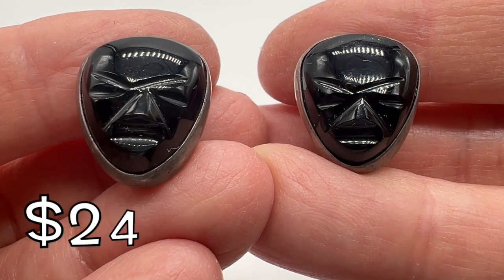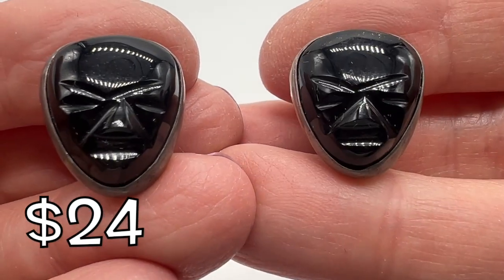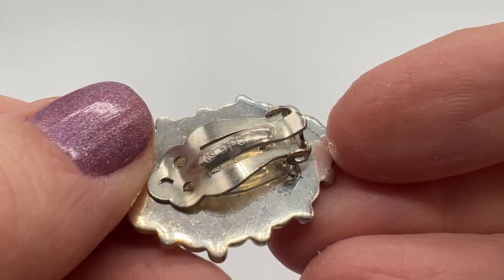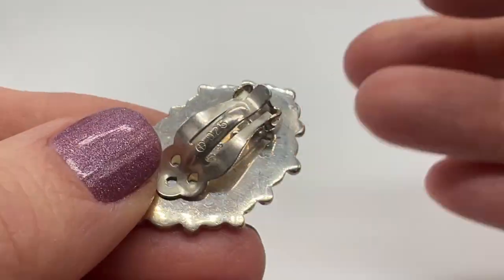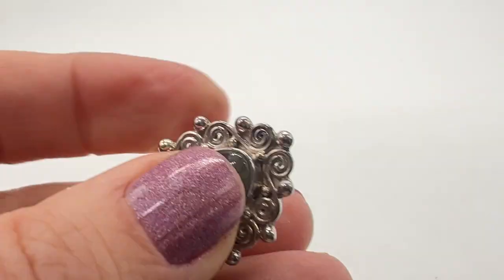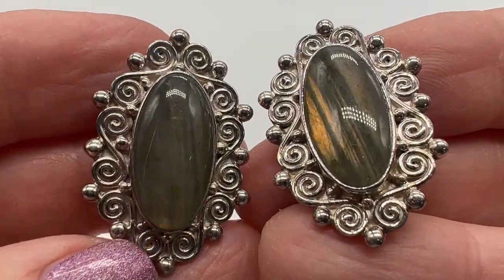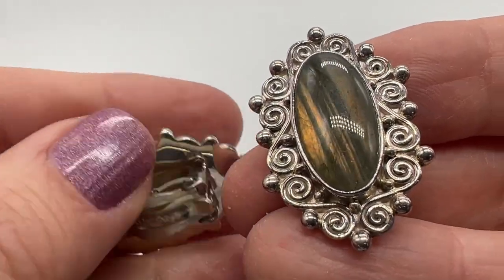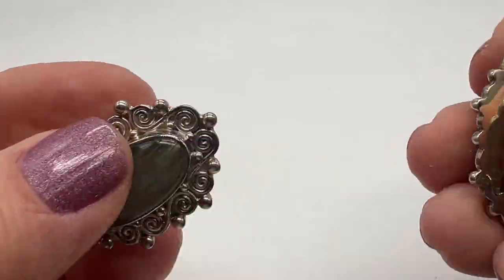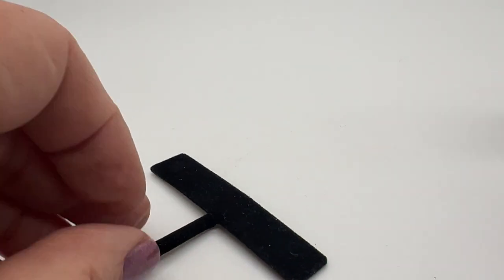Very different. Let's get that little fuzzy off. Yeah, it's not a crack or anything. Cute. I'm not sure who these are. What's that little circle thing? Let me see if there's a... Oh, Sagen. Okay. For some reason, I was thinking Sagen when I picked them up. Is that Labradorite? I think so. Aren't these pretty clips? These would be so pretty on. Let me just clip them on here.